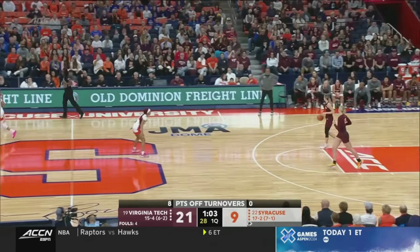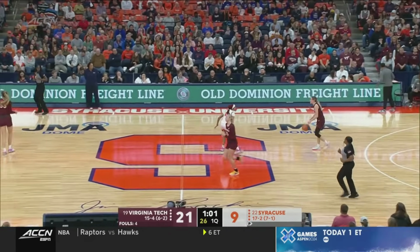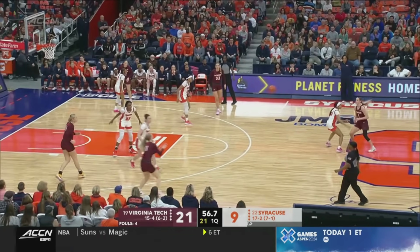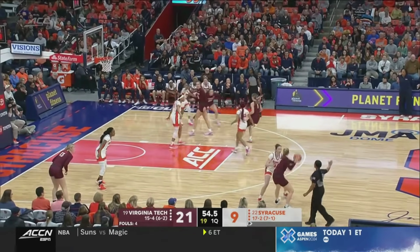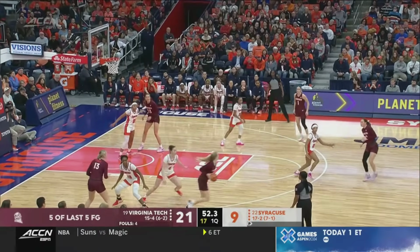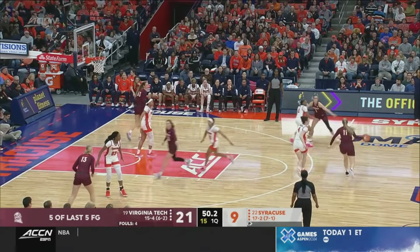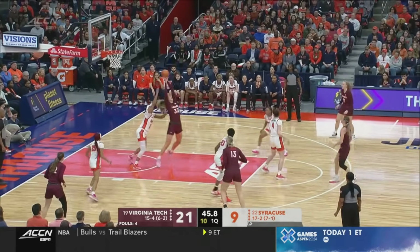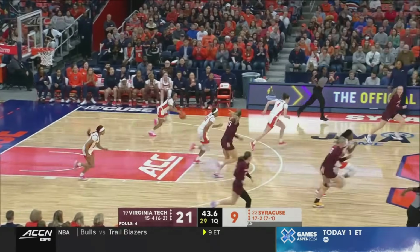So we'll look to see if Virginia Tech goes to Liz Kittley now with Amoore on the bench. We'll see if that's the focus of the offense. You've got Streck in there as well. They play really well together. They go high-low sometimes with the 2 big kids in there. Wenzel looking for Kittley. Couldn't handle the pass. Bit too high.